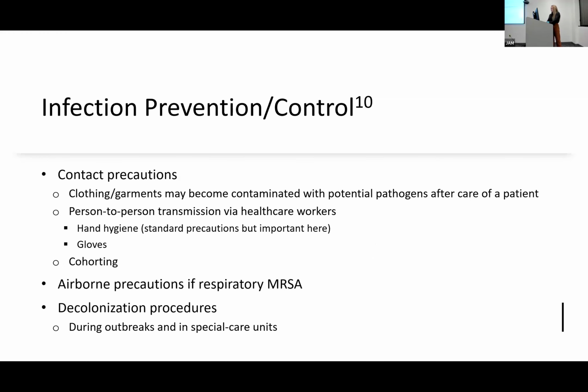The presence of MRSA colonization does necessitate contact precautions, both direct and indirect. So clothing, uniforms, laboratory coats, isolation gowns used as personal protective equipment, or PPE, could become contaminated with that potential pathogen after caring for a patient who's colonized or infected with an infectious agent. So this could be considered indirect contact. And then person-to-person transmission is also possible. Healthcare workers, hospital roommates, this would be considered direct contact.